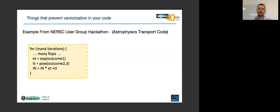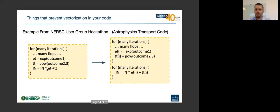And we went about looking at why. In this case, I feel that the compiler was being particularly stupid. But you can sort of see why in the fact that we had this variable n here, and we have n equals n times et plus tt. And so the ultimate reason the compiler said it wasn't going to vectorize was because there was a dependency on n. You couldn't do the next iteration of the loop until you had done the previous. So how did we rewrite this to help the compiler out? We made a fairly simple code transformation.